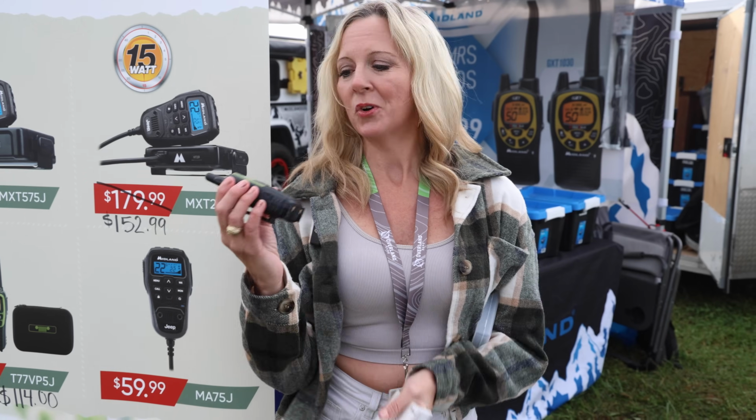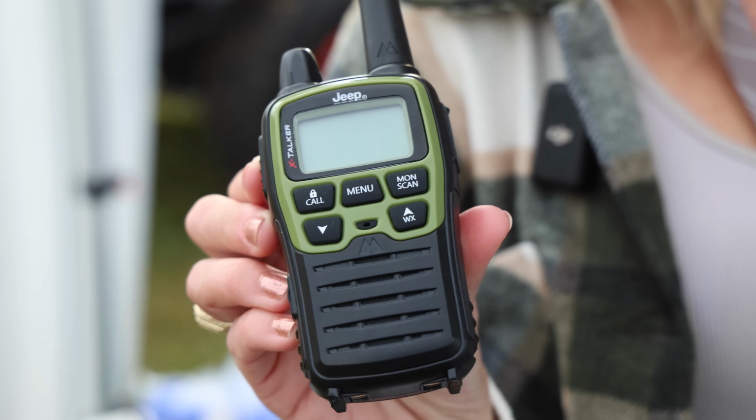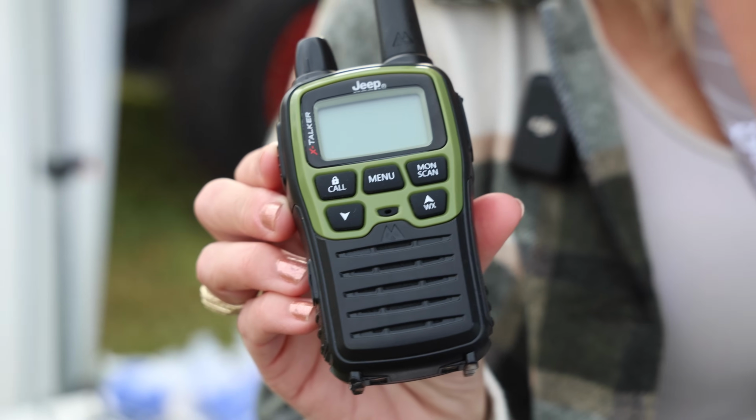And of course, if you haven't caught the new walkie-talkies with the Jeep brand, those are also here. So that's two of my favorite things that I have seen here at the Expo.